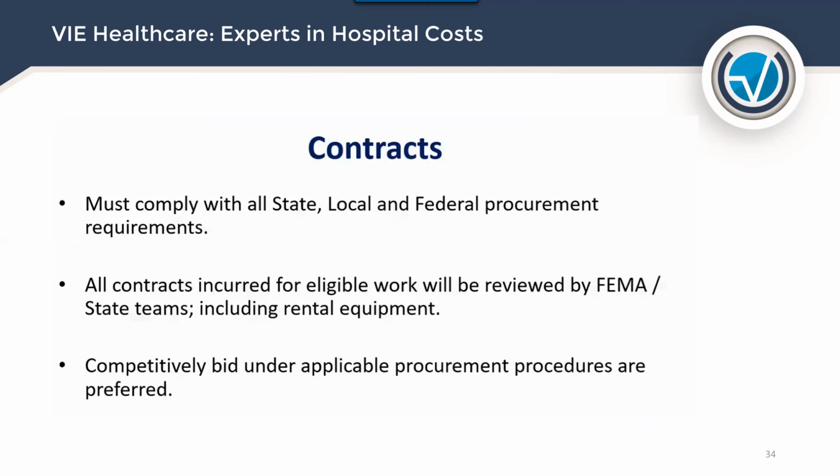I think there's a couple of interesting aspects in terms of the contracting. It does make sense that because this is FEMA reimbursing for this event, it must comply with all state, local, and federal procurement requirements. And for the work that's going to be future work, it has to be competitively bid, and they're very, very strict about following those procurement procedures.